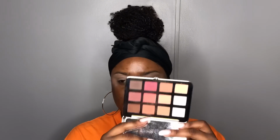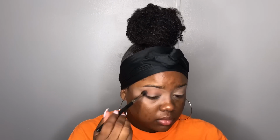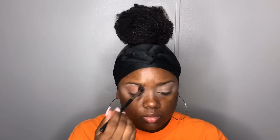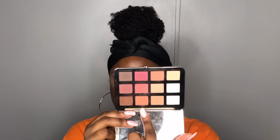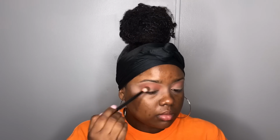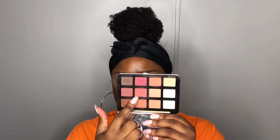Fresh Pick. Next, I'm going to take the shade Peach Cobbler. Now I'm going to take the shade Peach Punch, which is this shade, and it's kind of like a peach and a coral.